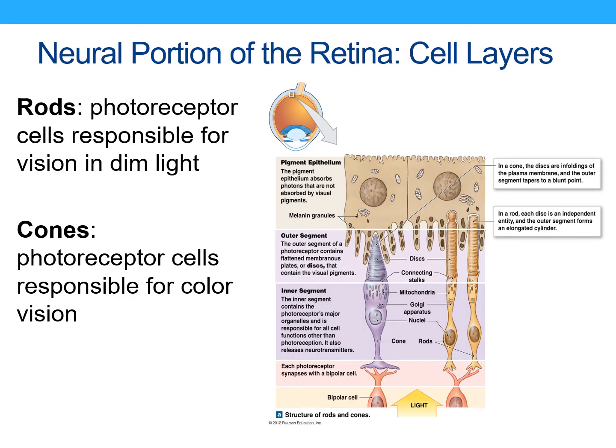So our photoreceptors, we have 2 different types, rods and cones. Rods are responsible for light and dark. So I always remember dark, D-A-R-K, rods. So rods are for dark. So vision within dim light are the rods. And then our cones are responsible for color vision. So cones, color, that's easy. Rods, dark, cones, color. And you can see this picture here that shows that they look a little bit different from one another. So our cones actually have this cone shape top, and our rods have more of a rectangular shaped top on them.